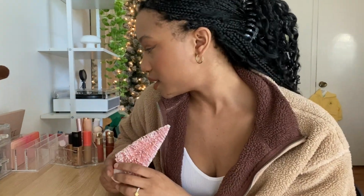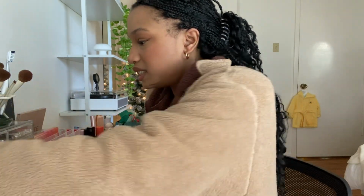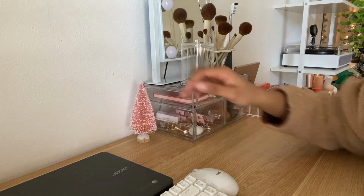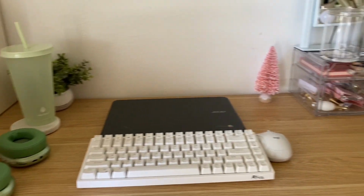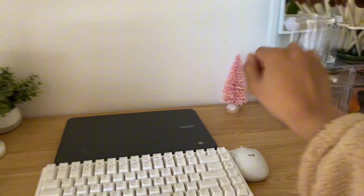Alrighty, so now I'm going to be putting this on my desk, which is nowhere finished, nowhere done, but I need to put this somewhere on here just to add a little bit of festiveness to it. What do we think? Does that look stupid? I think it looks a little stupid. Here's what my desk looks like. It actually looks pretty good. So I'm gonna leave it there because I think it just adds. And then when I'm on my computer, I can still see it over here and it's all pink and cute.